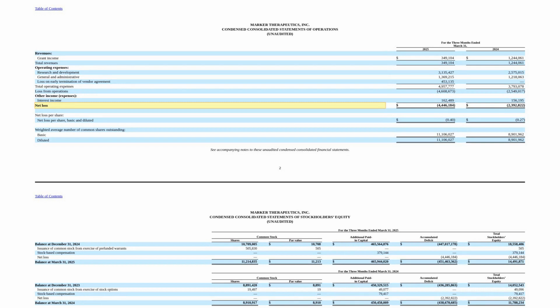Translation, they are not doing great. They had big losses and less revenue than last year. It is not a recipe for long-term success.